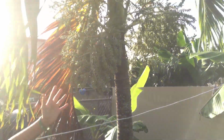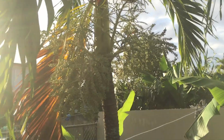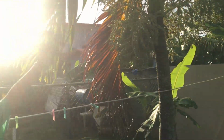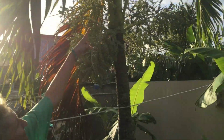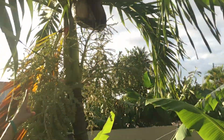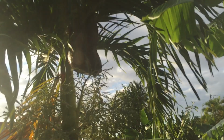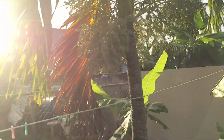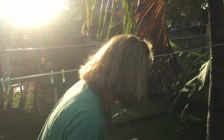This is the palm tree that was going to make me decorations, and it keeps throwing more and more, but they never seem to get big enough to be mature seeds. But there's a piece of trash bag up there in my tree that I have to get my husband to come and get down for me. I have no idea how a trash bag got up there. Not our trash bag, because we use white ones.